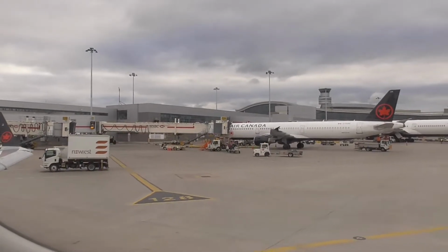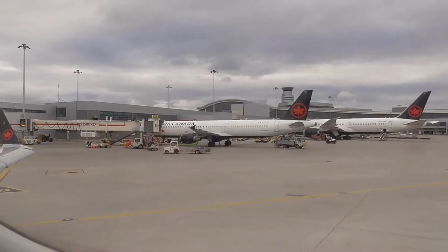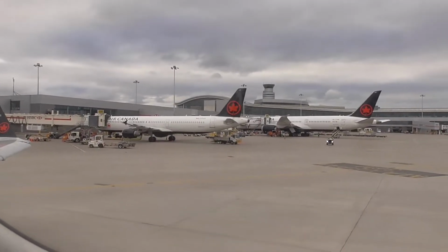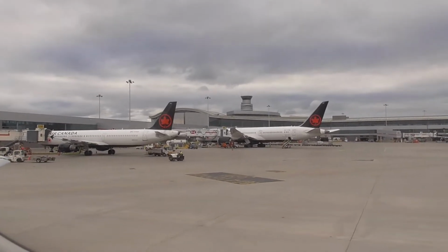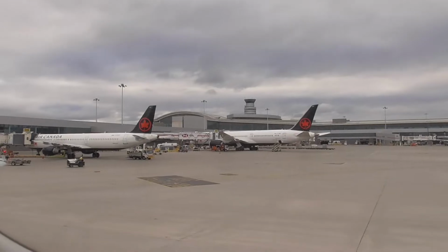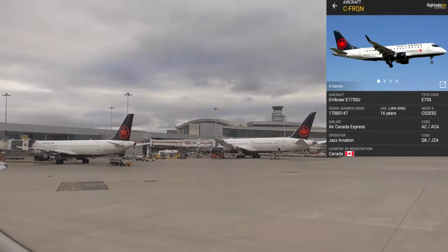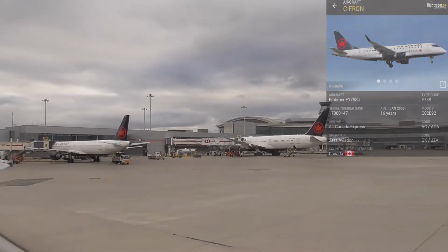Hello and welcome to Toronto Pearson International Airport. As you heard by the ATC calls, we are on board Jazz 494. The flight is actually operated as Air Canada 8494 with direct service from Toronto Pearson to St. John, New Brunswick. The aircraft we're flying on today is a 16-year-old Embraer E175, registration Charlie Fox Romeo Quebec November.